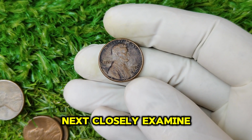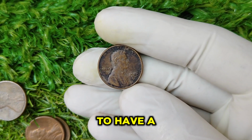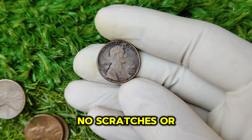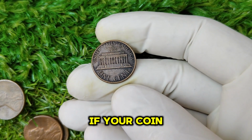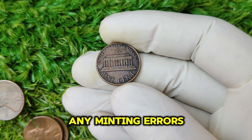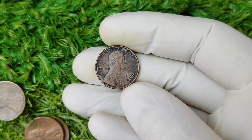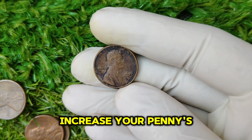Next, closely examine the condition of your penny. You'll need a coin in near-perfect mint state to have a shot at a high auction price. Look for sharp details, no scratches or dings, and an overall fresh appearance. If your coin looks brand new, you might want to consider having it professionally graded. Finally, keep an eye out for any minting errors like doubling, off-center strikes, or other anomalies. If you spot something unusual, that could dramatically increase your penny's value.